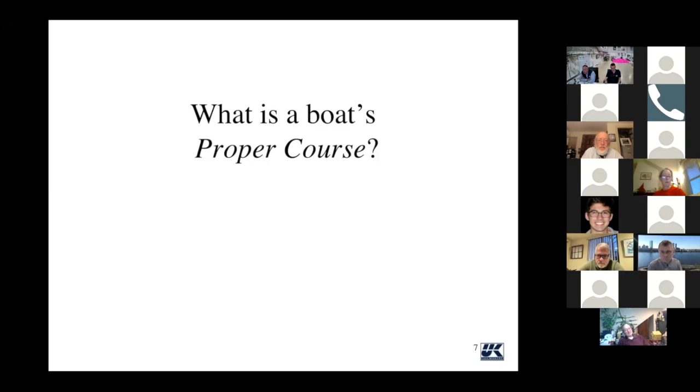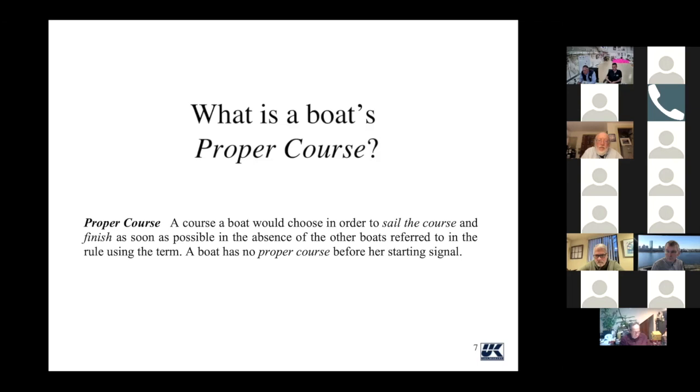Once again, the definitions start on page 3 of the rule book, and they go through page 6, and you simply have to read them and understand them if you're going to understand the rules. But the proper course basically is the course you would choose to take to sail the course, first of all, around all the marks that you're required to do as quickly as possible. I'm paraphrasing there. Just really read the definition, but that's what it is. That's the proper course.